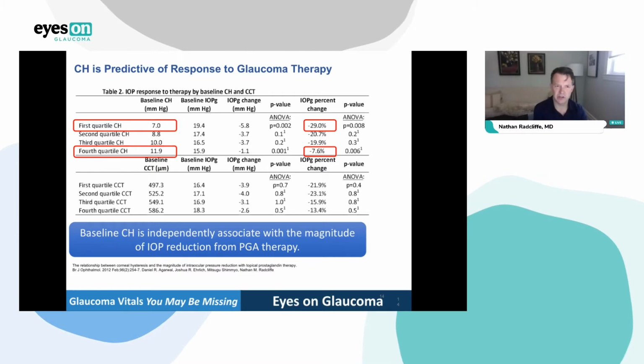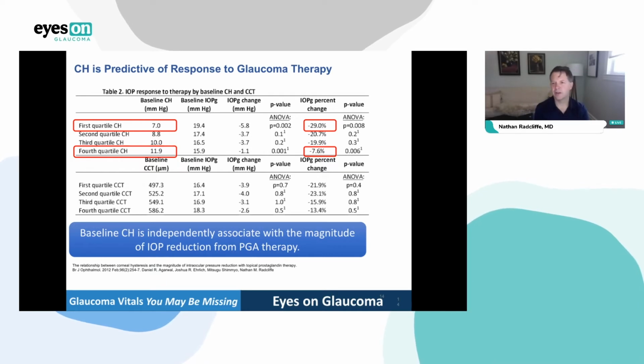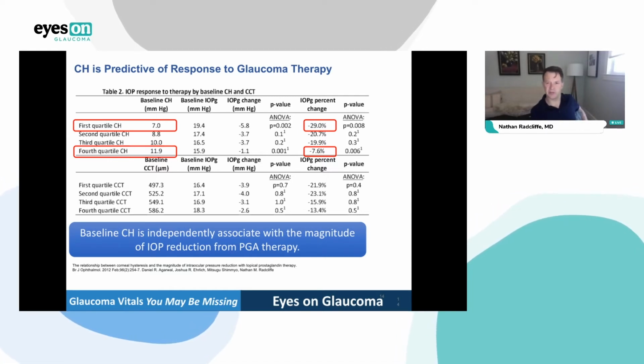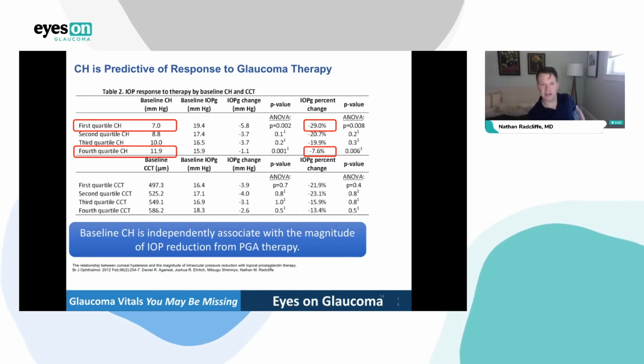But there's also another, which is that in eyes with a high hysteresis, so much of the Goldmann applanation is being absorbed when you try to applanate with Goldmann tonometry that you just don't see much pressure change when the drop works, even if the drop's working. So think of it as an eye with a high hysteresis, the cornea can kind of hide pressure changes from you. And in an eye with a low hysteresis, you're more likely to get accurate assessments of pressure.